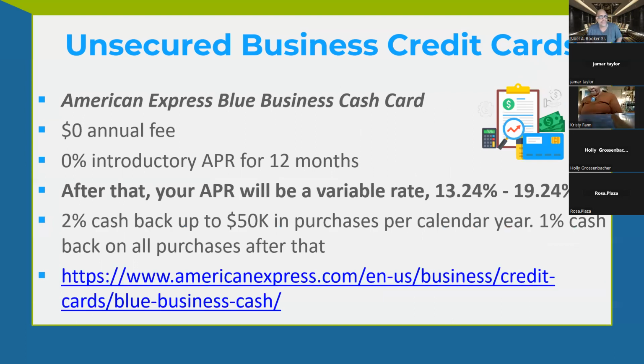Okay, here goes another one. This one is the American Express Blue Business Cash Card. Okay, zero annual fee, zero. They have the 0% introductory rate for 12 months. After that, the APR will be a variable rate of 13 to 19. Okay, that's a little different than the other ones, right? 2% cash back up to $50,000 in purchases per calendar year, 1% cash back on all purchases after that. So every card is a little different. You just have to figure out which one is for you. This one, once again, is the American Express Blue Business Cash Card. Okay.